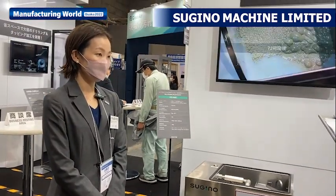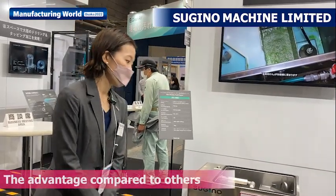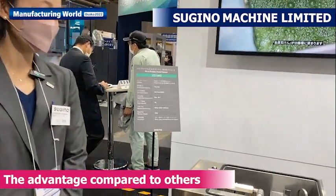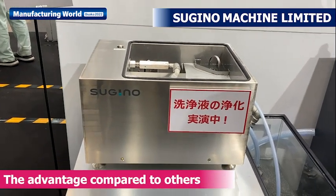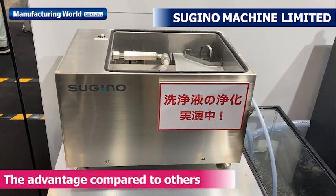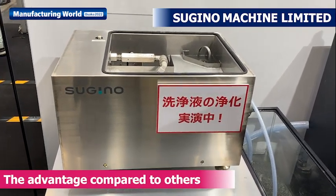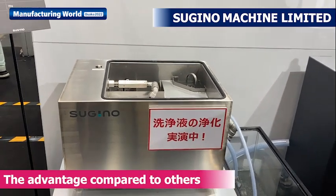And then what are the advantages over existing products or competitors? Okay. The dirt in the liquid adheres to microbubbles made by our special nozzle and can be separated quickly since the contamination and oil are attached in the coalescer.